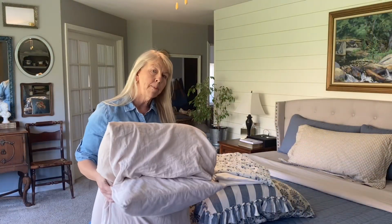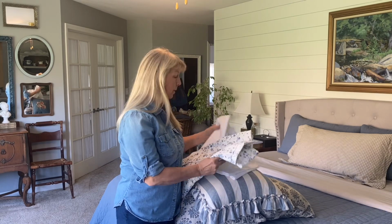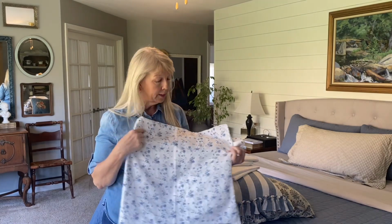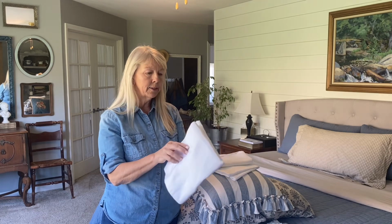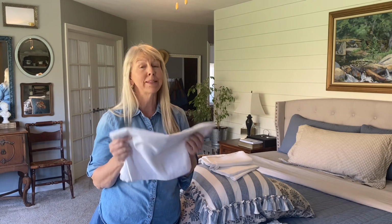Next, I'm looking for options for our 2 sleeping pillows. And I can leave the beige linen on there, or I have 2 other options. I thrifted these beautiful Threshold pillowcases, and I love the color and the pattern. I think these would look amazing. I also have plain white, and these are an extremely high quality, just beautiful sheet set that I thrifted. It was such a find.